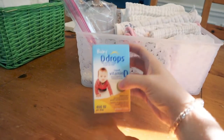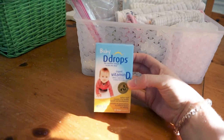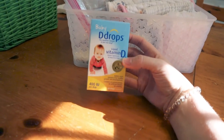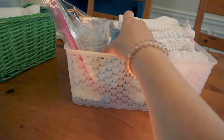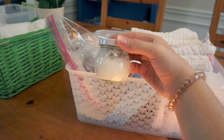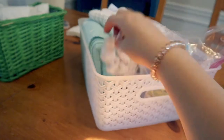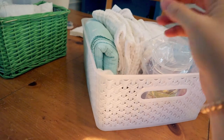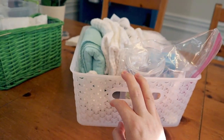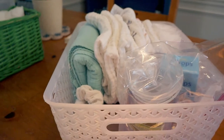I have some D drops in here because baby needs vitamin D when you're nursing. And I often think of things when I'm sitting down nursing, so I just thought it'd be more convenient to have it in this little basket. This is coconut oil, and this is what I use instead of nipple creams. One scrunchie, I'll probably put a few more in here. I'll also be adding chapstick to this one. I don't know what it is, but when you're nursing, you feel dehydrated and thirsty, and major chapped lips.